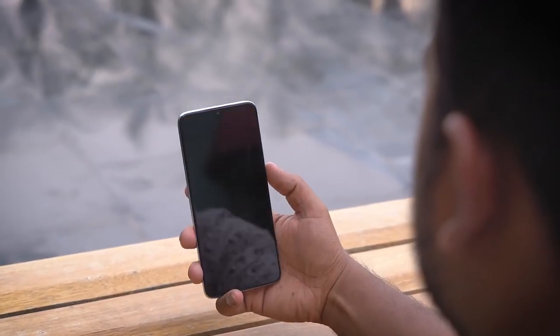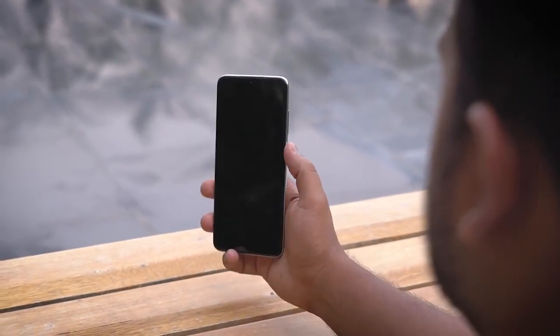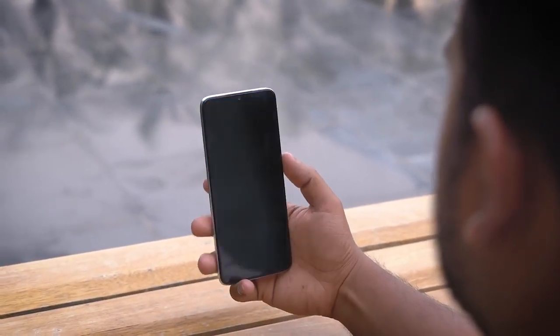We also have a face unlock which works quite well. It's not the most secure biometric unlock, but it does quickly unlock your phone. Now overall, coming to design, I think the Redmi Note 8 Pro is very beautifully designed. It's the most beautiful Redmi Note series phone that I've seen, and I think you'll like it a lot too.